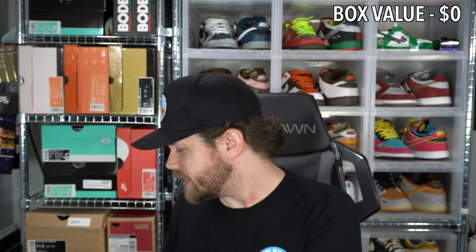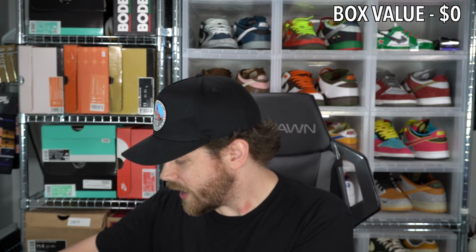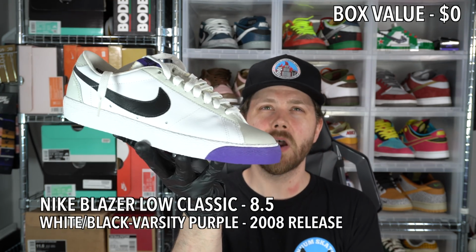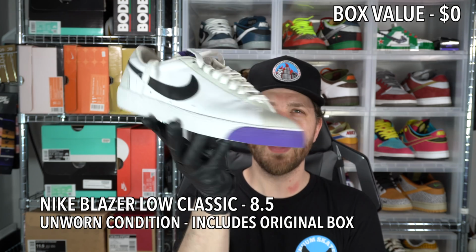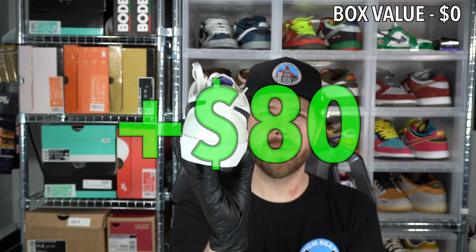This first pair is a Blazer Low Classic in a size 8.5. It's a non-SB Blazer, obviously, but the reason I got these along with the 4 pairs was because it is a dead stock pair and because I think it's a colorway that people will genuinely like. The colorway is literally just called white, black, and varsity purple. So it's got the varsity purple mudguard, I guess you could say. Toe cap is a little bit gray. It's a clean pair with a black swoosh, and there's a little bit of gray on the heel.